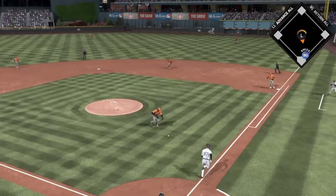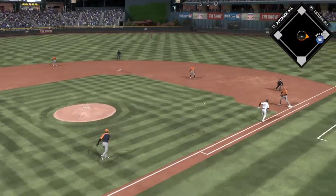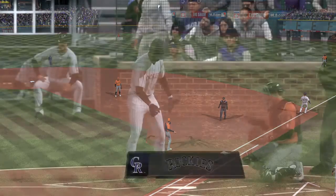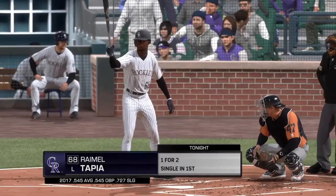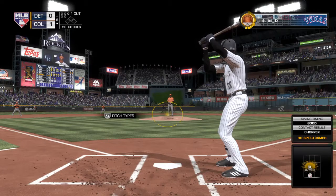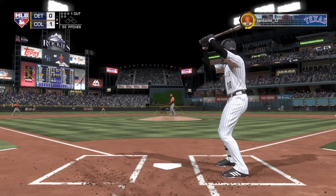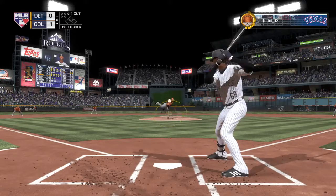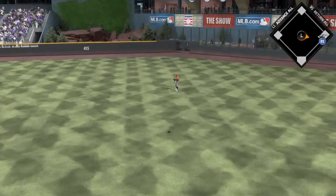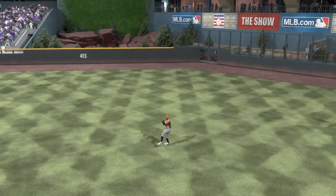Swing and a ball hit softly on the ground. Throws in time, and that's out number one. Now batting, center fielder Raimel Tapia, striding in once again. A hit in 2 tries so far. Into the windup and the pitch. High fly ball out to straightaway center. Broxton's under it. 2 gone.